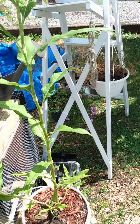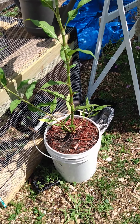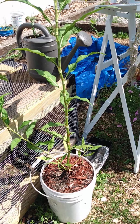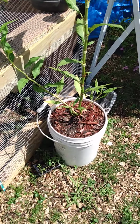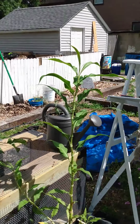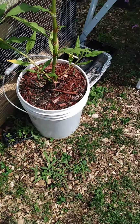Here's a... oh boy, I don't remember. Common something or other. I just fell into one of my buckets. I pulled it out, I threw it into this bucket, and it just took off. Grew huge. So whatever, I'm gonna let it go. Maybe somebody will buy it. Maybe I'll replant it in the woods or something.